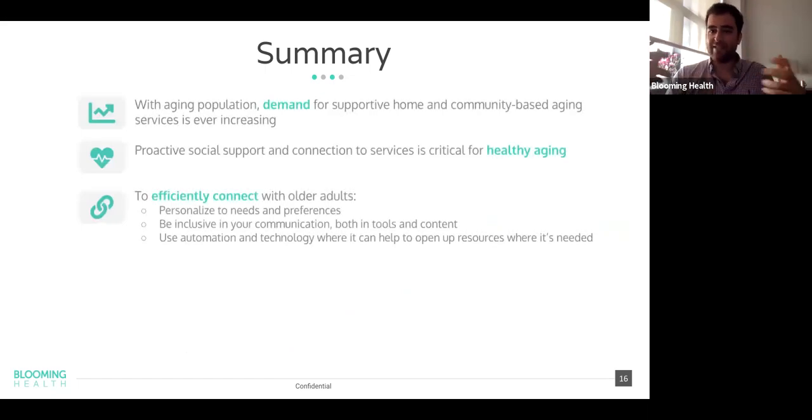Also, a few key takeaways that I would like you to remember from the presentation today. The first one is that with the increasing aging population, the demand for supportive and community-based care is ever increasing. So investing in it and being able to facilitate it is going to be key to support healthy aging in place. Also, proactive social support and connection to these services is going to be critical for healthy aging. We need to learn from the mistakes and problems in the healthcare industry that are mainly reactive care and be more proactive, especially in the aging space.